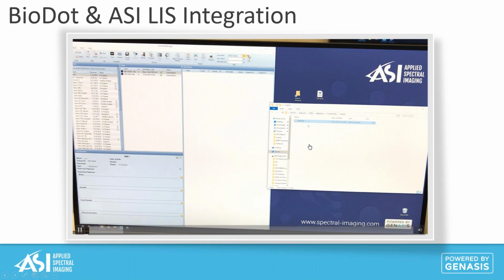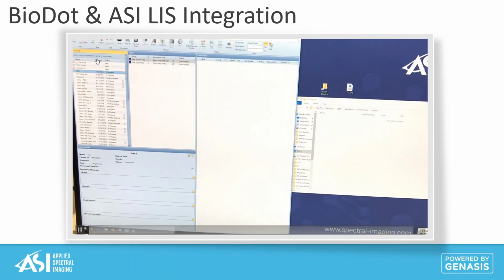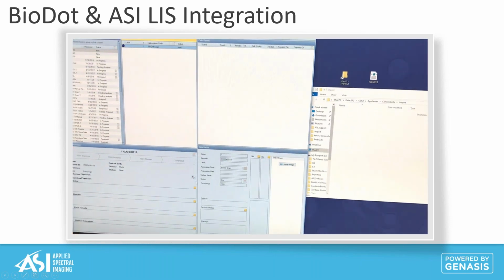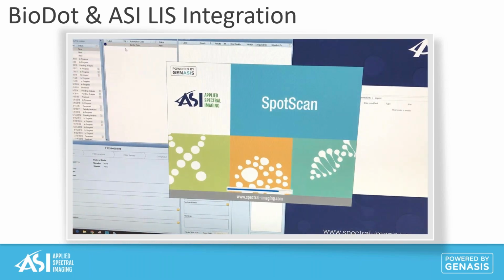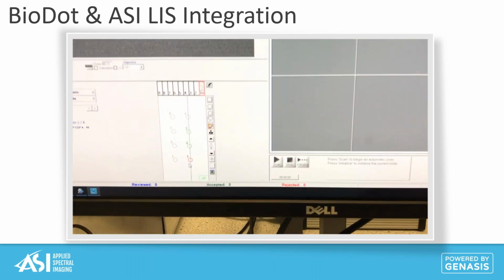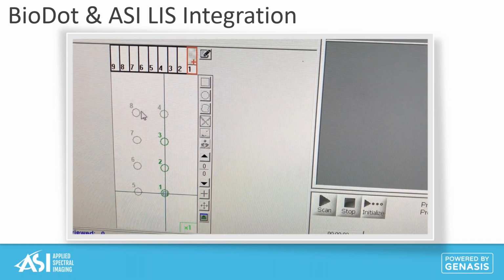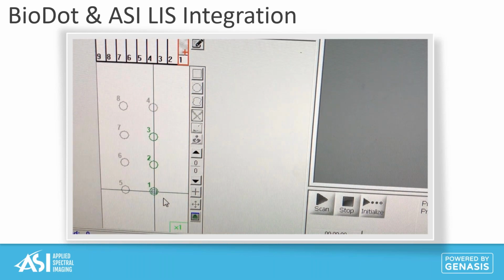Essentially, I'm manually putting in an XML file that came from the BioDot machine. Our system imports that automatically, happens very quick, and you'll see it brings in those cases with a status of new. All cases that come from the BioDot system will be labeled with that automation code of a BioDot scan. Then our system knows how to automatically take that, and it knows which probes are in each region. So in this case, there were only three regions, and it will know which probe is in each of those, and the other regions are grayed out. So it knows to only scan those three. That's really one of the huge benefits of this integration we've done.